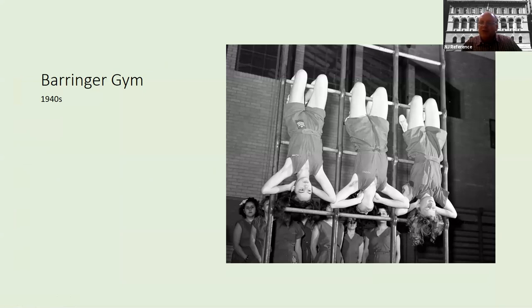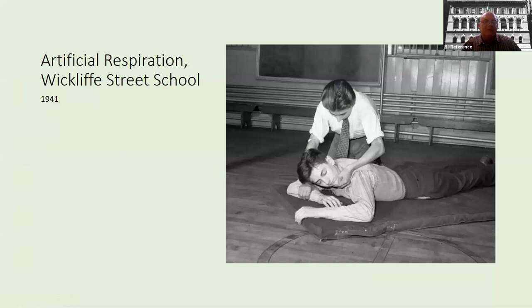I think that thing is called the Swedish ladder that they're hanging on. It looks a little scary to me. I'm not sure they do that in gym class today, have kids hang upside down. I can see all kinds of injuries and lawsuits that could ensue. Apparently that was something they did in the 1940s though.